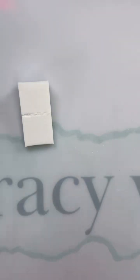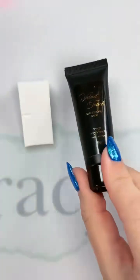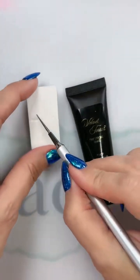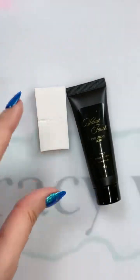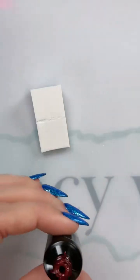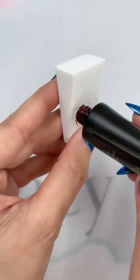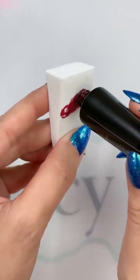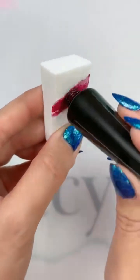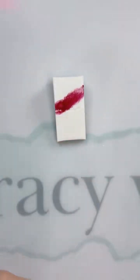Yes, let's get Hillary in here. All right, this is Velvet Touch One Stroke number 014. I'm going to put a little bit of this on my sponge, you guys, diagonal like this, because I want it to go on the nail diagonal. Typically, I really don't take any out of there. I'll clean off the tip of my sponge here and just go this direction. All right, can you see that candy chrome? There you go. There's what I have on my nails.